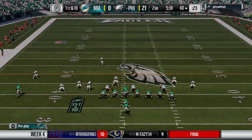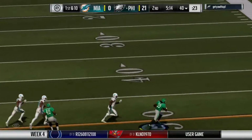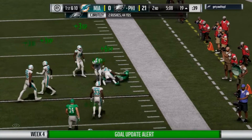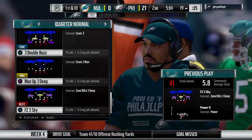Here we go! They'll give it to him right up the gut. Cuts it out to the sideline, and he makes it all the way down to the 19. A big play there for Philly.